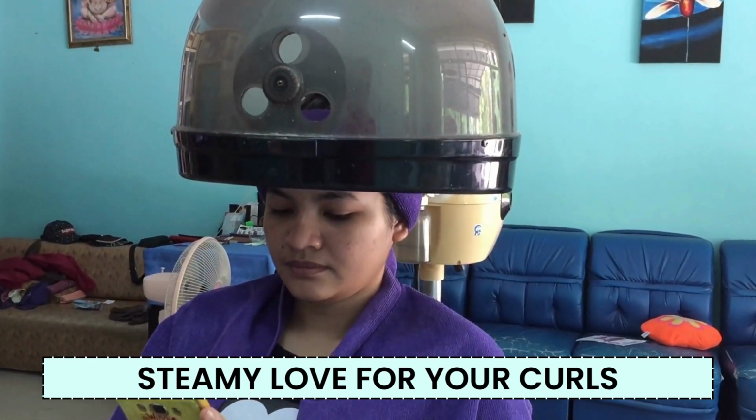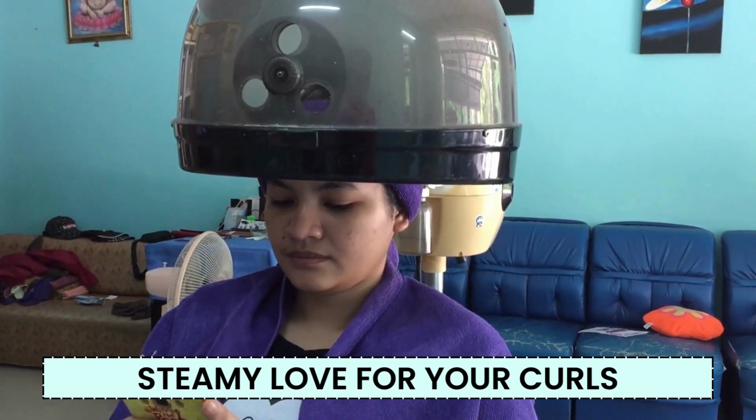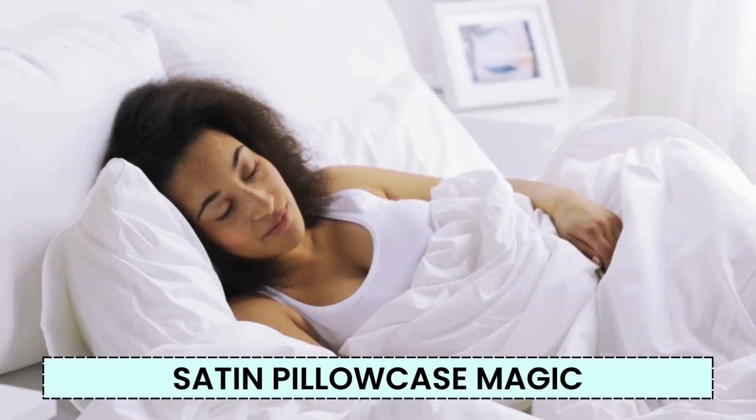The steam opens up the hair cuticle, allowing products like Family Hair Care to penetrate deeply and nourish every strand. Improve your nightly beauty routine with a satin pillowcase. This addition offers more than just comfort, it actively reduces friction, protecting your hair from breakage and minimizing frizz.